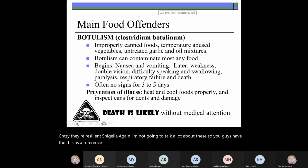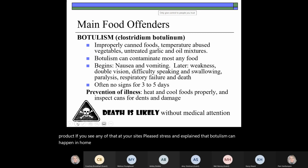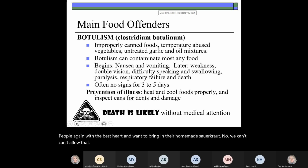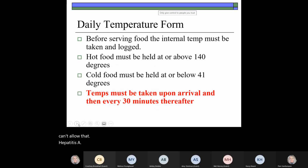Botulism, that's why we do not allow any home canned produce or product. If you see any of that at your sites, please stress and explain that botulism can happen in home canning if things aren't properly canned. We cannot allow any of that. People, again, with the best heart, want to bring in their homemade sauerkraut. No, no, no, no. We can't allow that. Hepatitis A. Okay, I'm not going to talk about that.